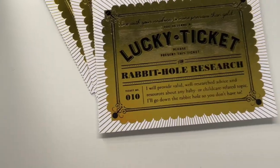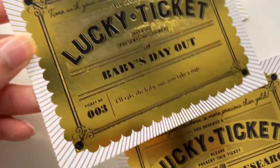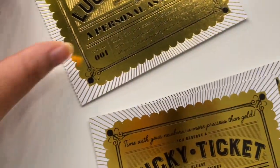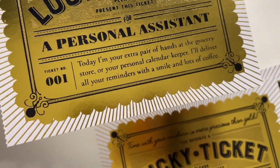Okay, so I picked out three because we are kind of far from one another. I tried to pick three that some require me to go, but then some I can do from afar. These are what they look like in person or up close. Baby's day out, I'll take the baby. Personal assistant, if she needs anything at all, I will be there for her.